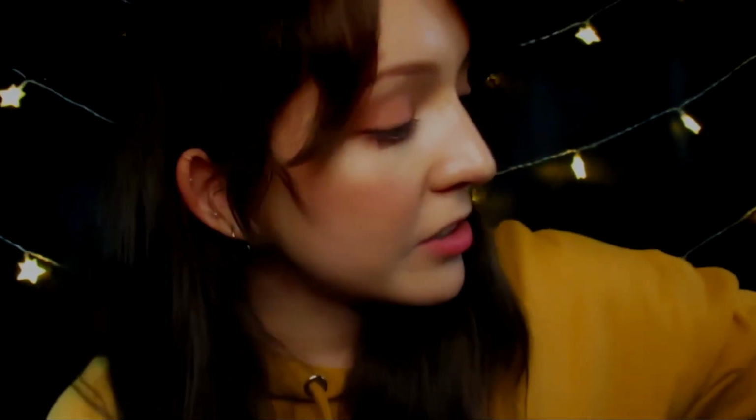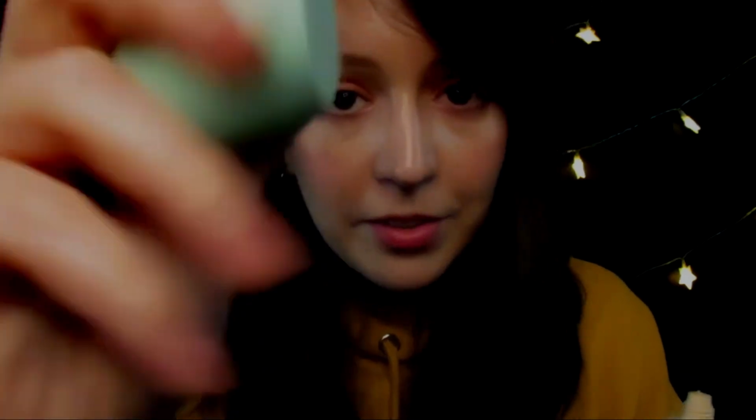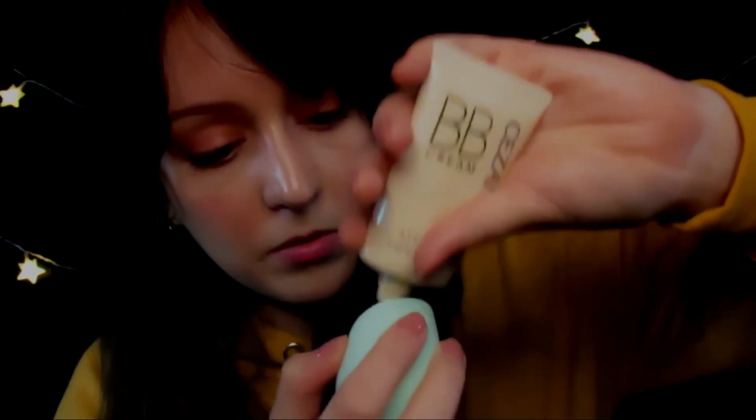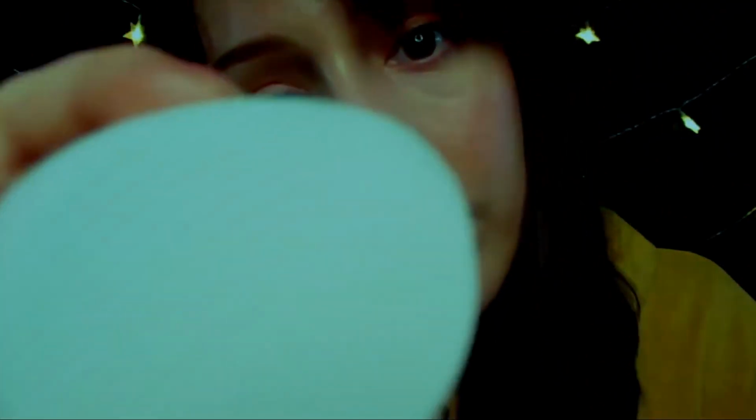Great. Let's start with the makeup then. I'm going to apply this BB cream. I think this matches your tone, so it's perfect. And I have this soft sponge. Okay, just a little bit. Great. Okay, here.